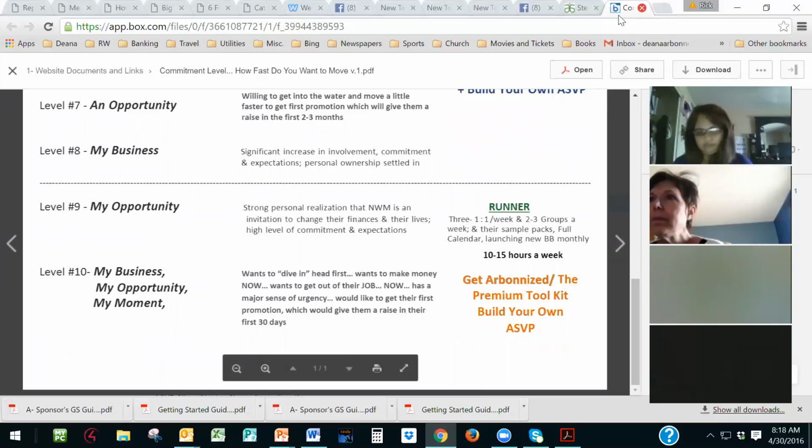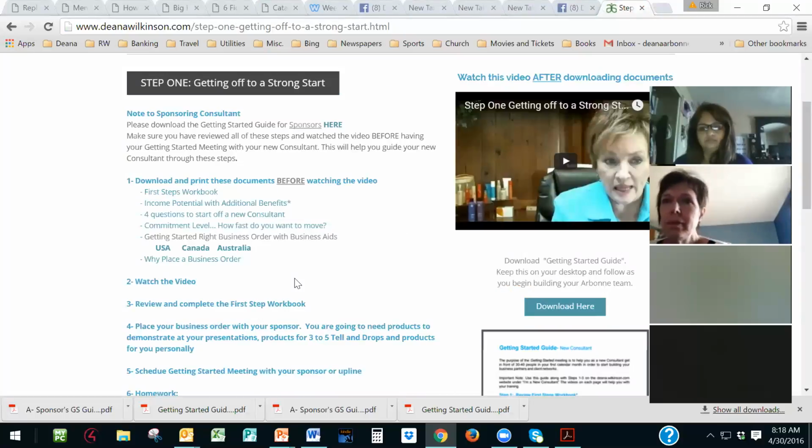Now, here comes the next thing: that commitment level is going to help you determine what size of an order they're going to come in with. So when you figure out that they want to move fast, they are going to need like 3 to 4 pamper baskets, spa baskets. They're going to need all the tools to be able to do a core presentation and to have products to use for themselves.